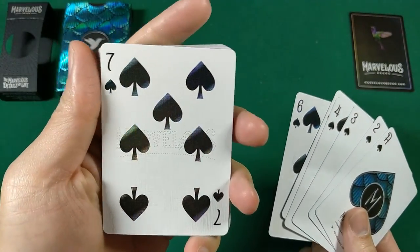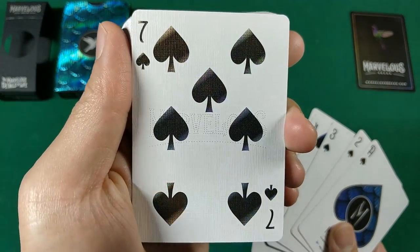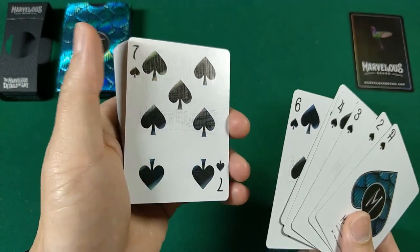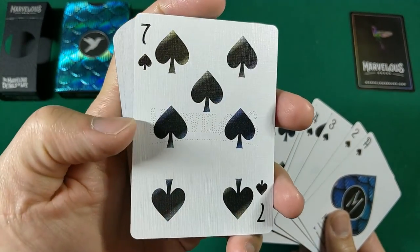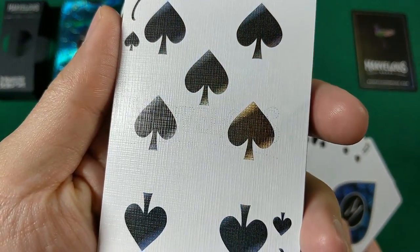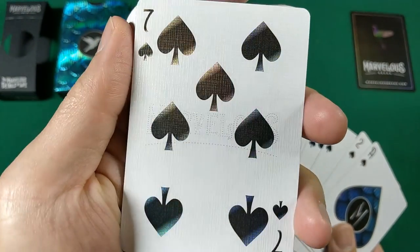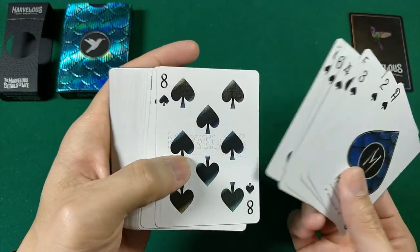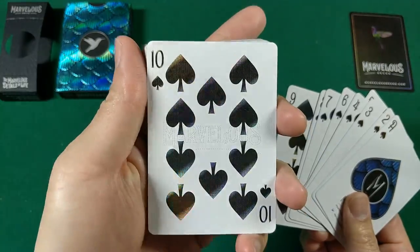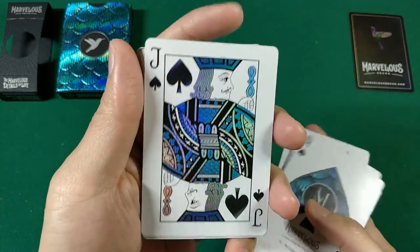So pretty standard pip placement. And then you'll see that the pips do have that holographic foil applied to them just to help them shine a little bit, which is nice. And then very subtle in the background, you have Marvelous written there, also done in holographic foil. Just a very subtle outline there in the back. So a nice little touch to that. You see it really shines through on the 10 there.